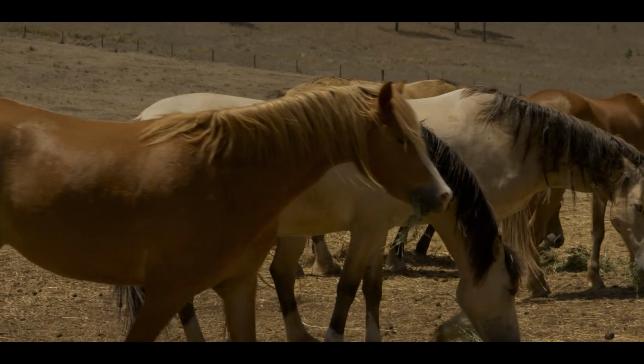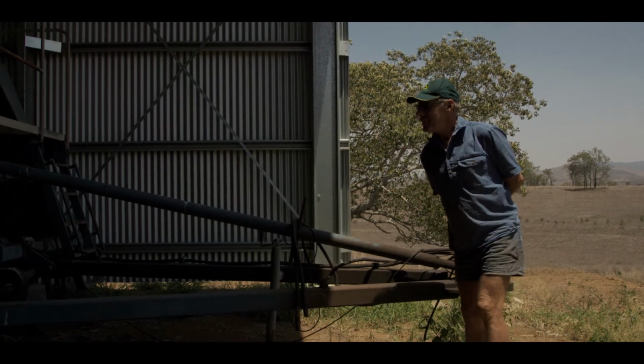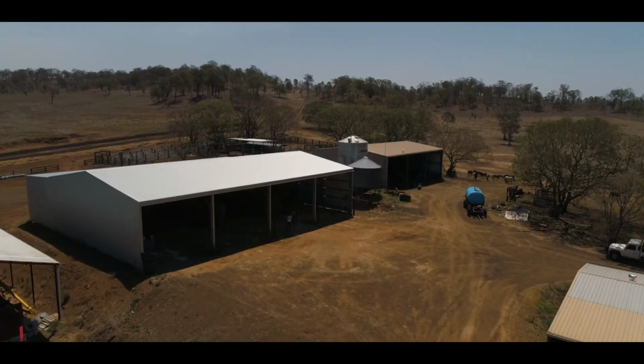This first shed, it's about an 8,000 bale shed. We can put either round bales or big squares or small square bales in it. We use machinery with either a hay grab for the little ones or spears for the big bales, which came down to the design of the shed.